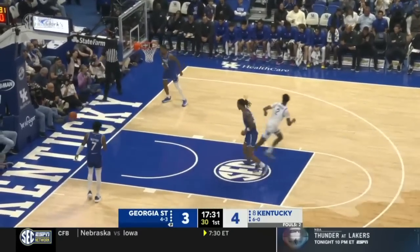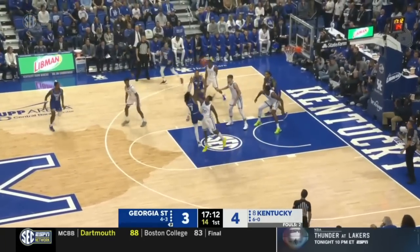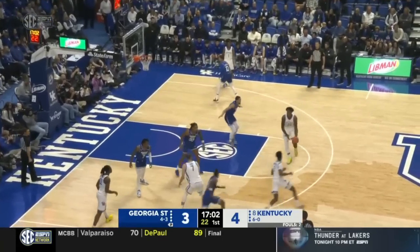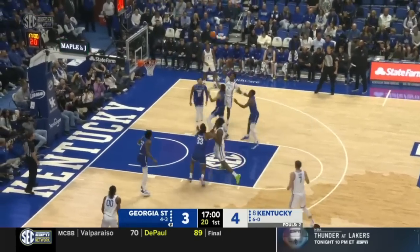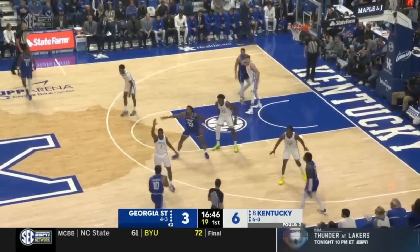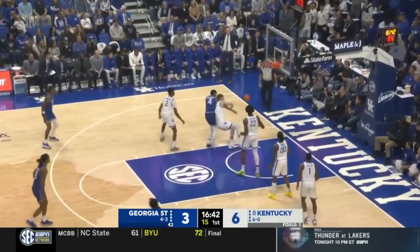The only player that is really clear out. Nutter with a hand in his face, and that's a tough shot. Sure that they control the tempo. They'll be able to get back in defensive transition and not allow Kentucky to get out and running. Kentucky with an early 6-3 lead here at Rupp Arena.